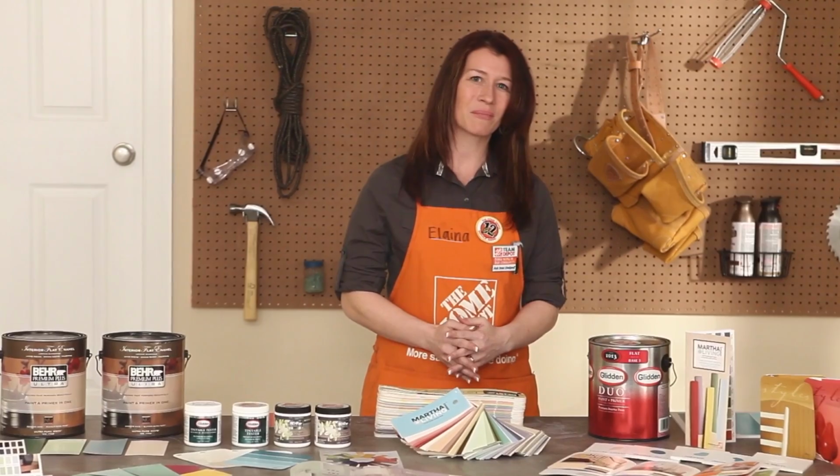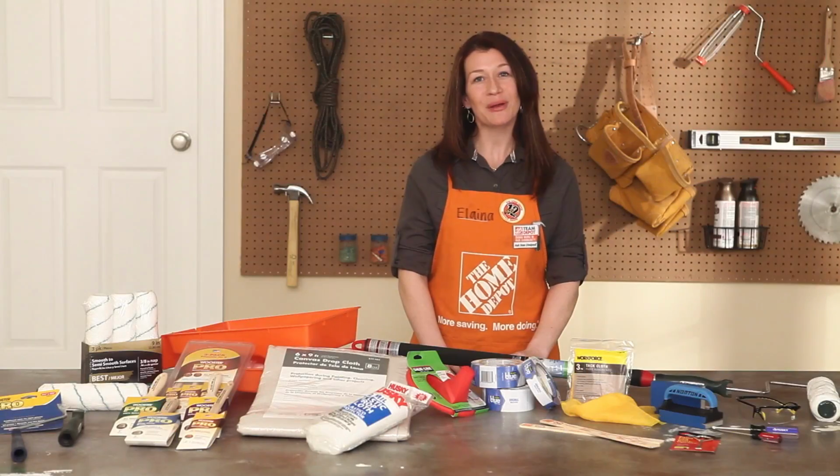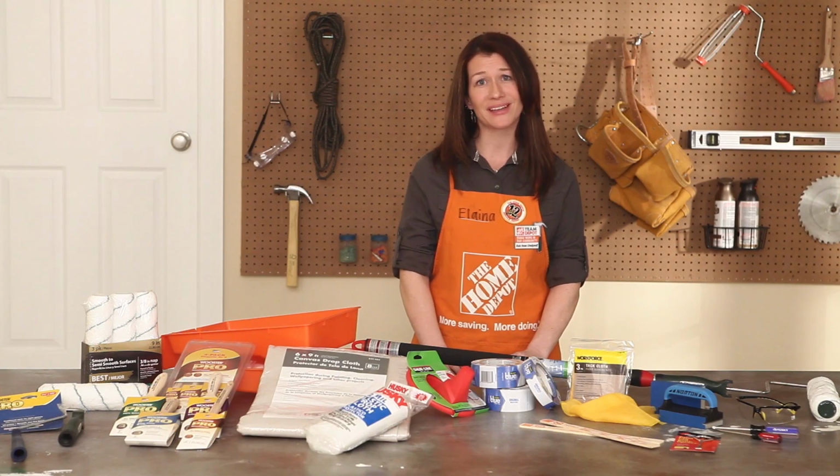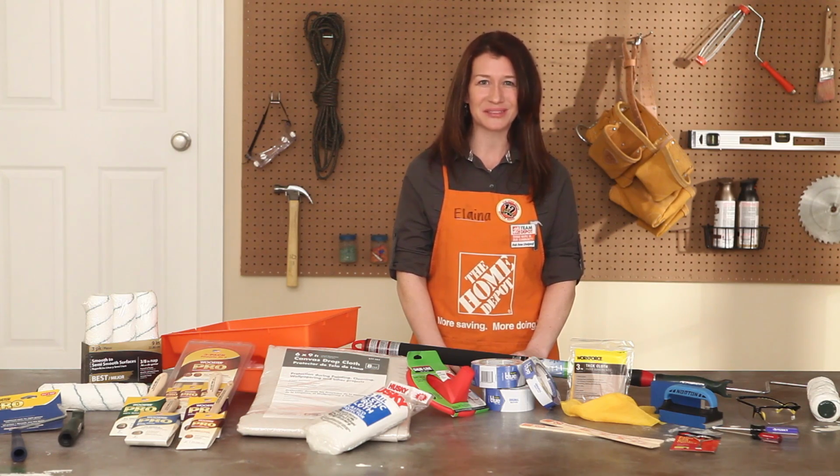Once you've decided on the perfect color scheme, it's time to start the project. Before you open that can of paint, have these supplies ready. You don't want to interrupt your paint job to run to the store to get something you forgot. If you need any help with supplies, just ask an associate.